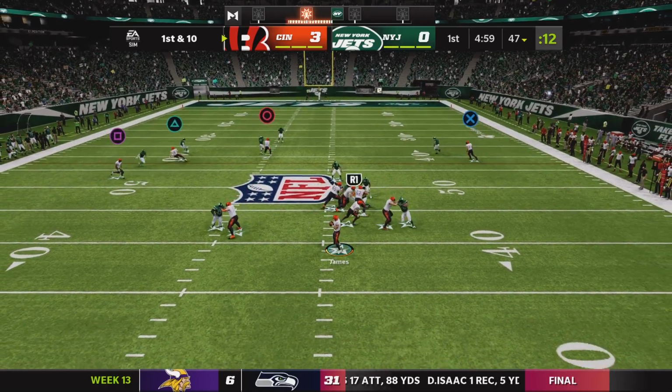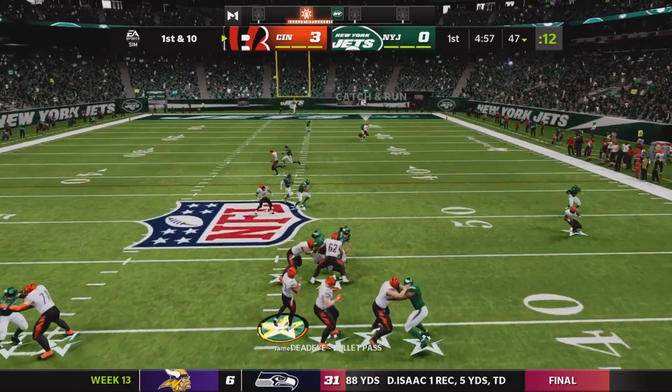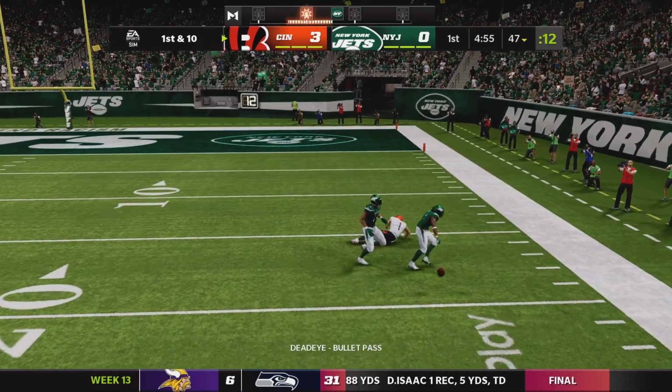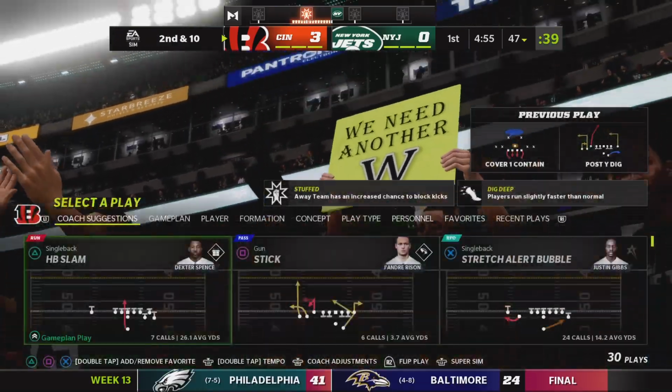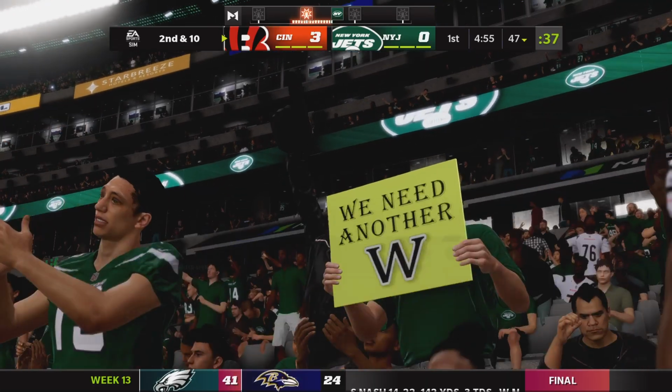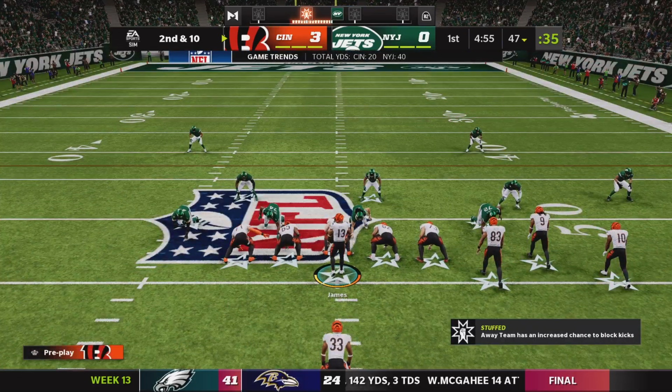They'll come out throwing here on first down. He'll rifle this one deep right side. And it is incomplete. Good positioning there downfield to break that one up. Here's 2nd and 10.